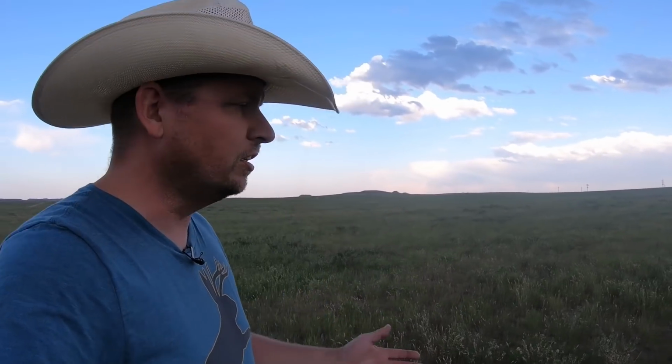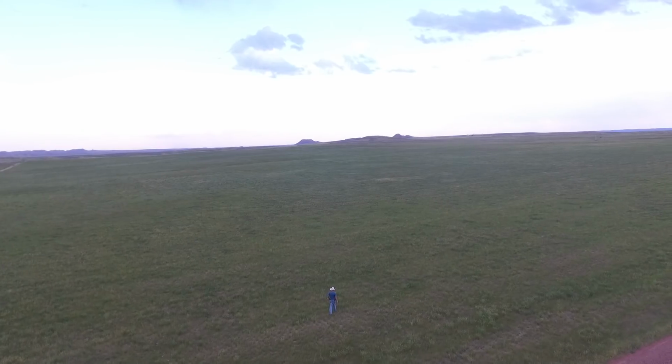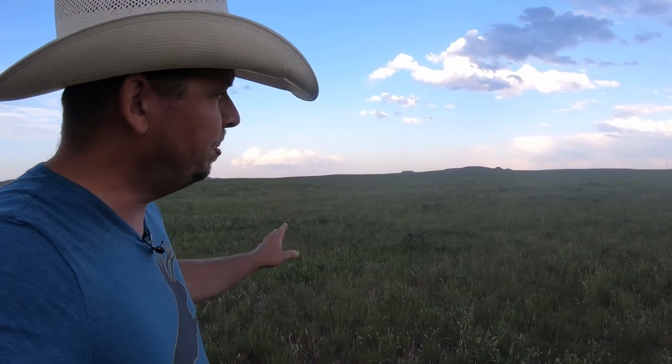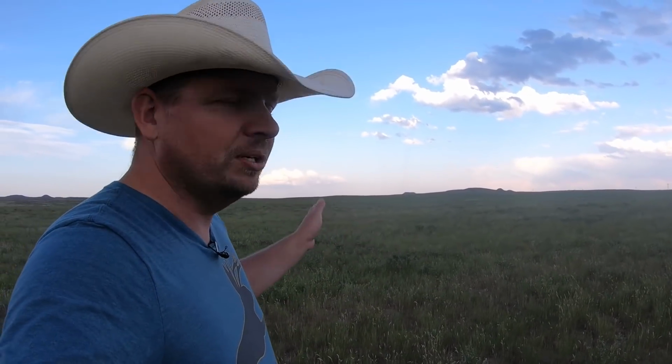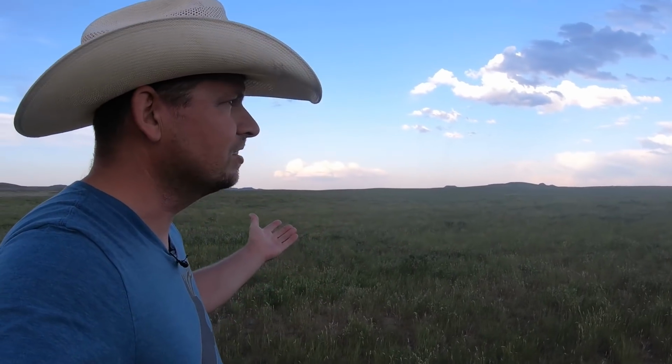I'm standing down here in what normally is our most lush of hay fields. Normally, this field would be cut already. It would be baled into 1,400-pound bales. There would be hundreds of them sitting here in this field, and that food that's in those bales would go towards feeding the cows all winter long. But this year, it looks like this.